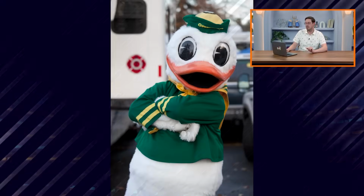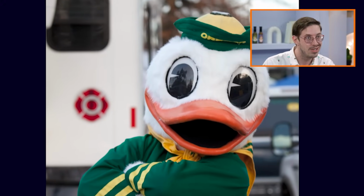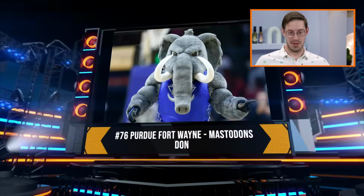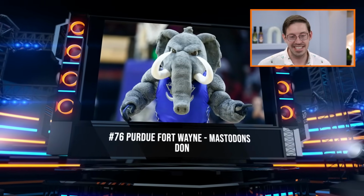Oregon Ducks, the Oregon Duck. I'm so surprised that Disney didn't order some sort of cease and desist. This is one of the duck kids. Huey, Dewey, Louie, it looks like one of those grew up. And it looks good. The eyes are huge, they're beautiful. He's got a shiny bill, clean bill of health, nice hat. If he was playing basketball, he would never foul. 5 out of 5.